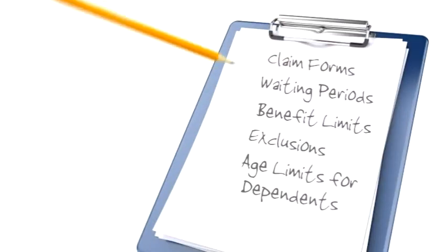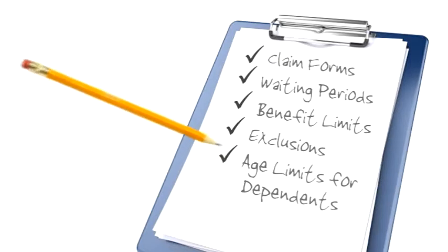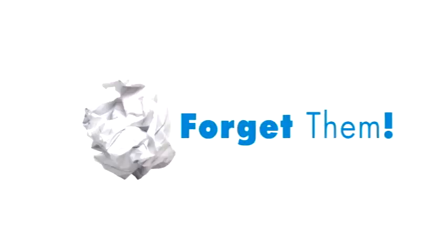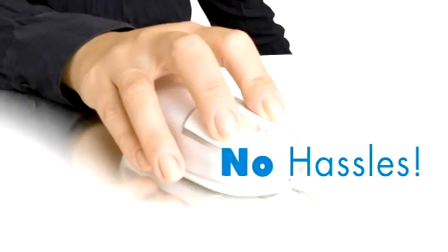And all those restrictions associated with most dental coverage, claim forms, waiting periods, benefit limits, exclusions for pre-existing conditions, age limits for dependents, forget them. In fact, crumple them up and throw them away. With EDP Dental Plan, there are no hassles or restrictions.